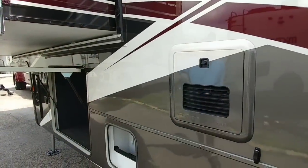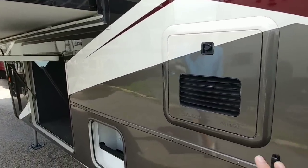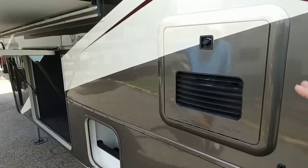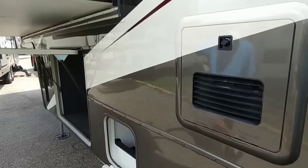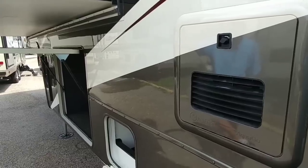Another great feature that's either standard or optional on a DRV is the instant tankless water heater. And this specific one has it. It was optioned in on this particular unit. But again, it comes standard on some of these. And some people prefer them. Some people actually don't prefer them, I found out.